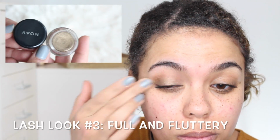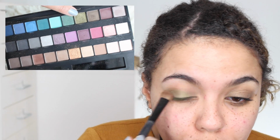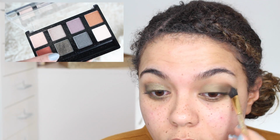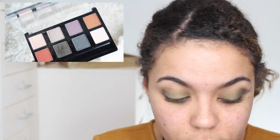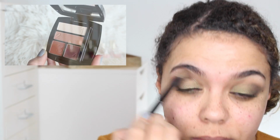For this final look, I'm doing my eyeshadow first because I'm going for something a little bit deeper. This is an Avon Cream Shadow in the shade Copper Metallic. And then using the Avon True Color Makeup Artist Palette, the green shade in there all over the lid. And then I'll be reaching back into that True Color palette from the first look for the green shade in my outer corner.